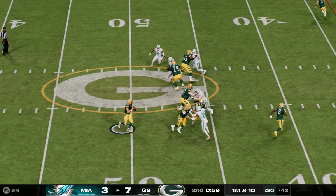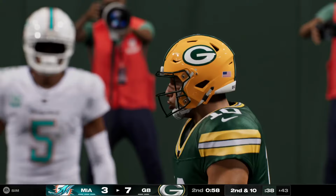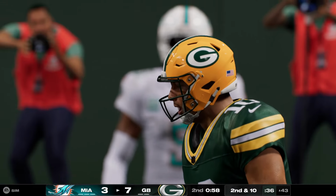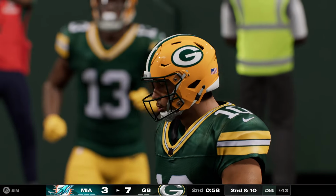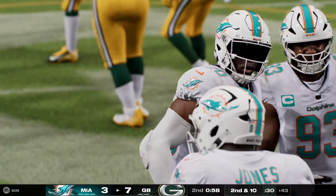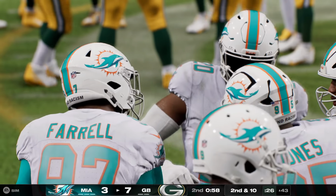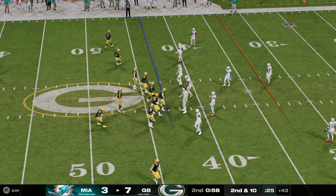Going back to Love. And an off-balance throw there, and it's going to wind up incomplete. And not a common sight, at least on this drive. A momentary setback, though, for this passing game that has been moving well this series. Good thing for them, though. Still 2 more downs to connect and try and pick up another first down.